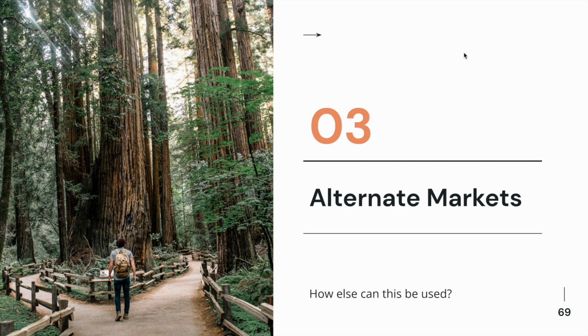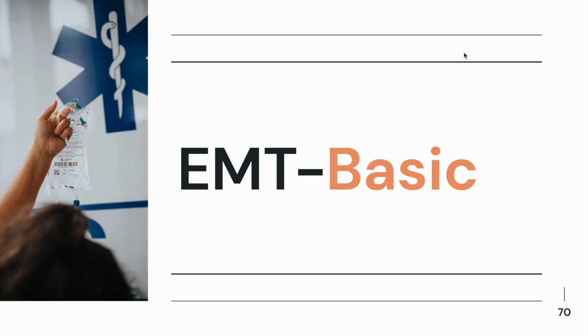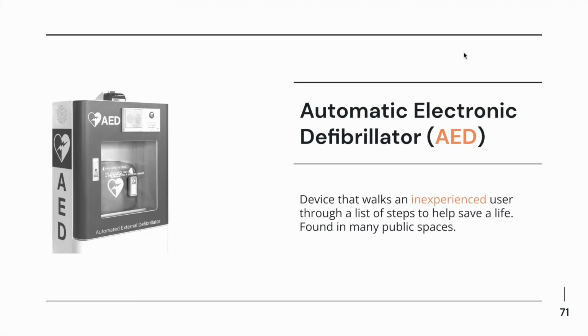Now we will look at some alternative markets where this device could be utilized. Currently, EMT basics aren't licensed or trained to administer IVs or IOs. However, with the ROAD device, this wouldn't be necessary as the device is capable of automatically providing this procedure. I like to think of this device as being similar to the AED, which is a device that walks an inexperienced user through a list of steps in order to save a life.